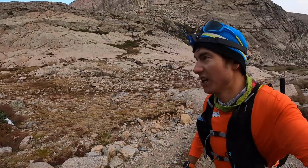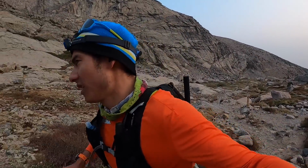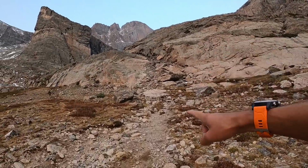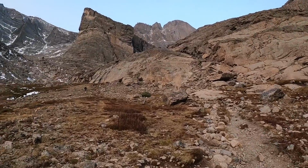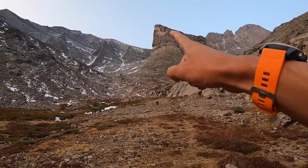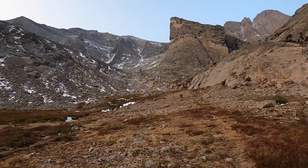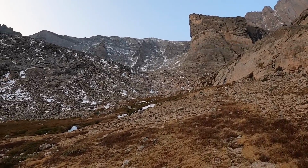Another trail fork here. We're about 4 miles in, and this is where the main trail goes up to Chasm Lake. You'd negotiate these rocks here, go up over a lip. Beautiful hike. We're gonna split left here, go up the Loft, staying to the left of the ship's prow rock formation, so up this gully here. I see some people up there. It's pretty loose rock. It gets steeper as you go up.